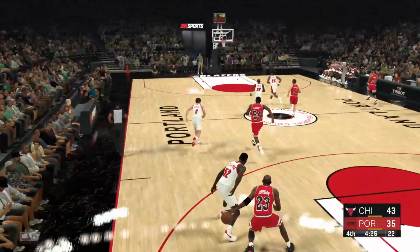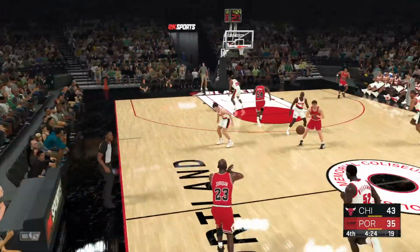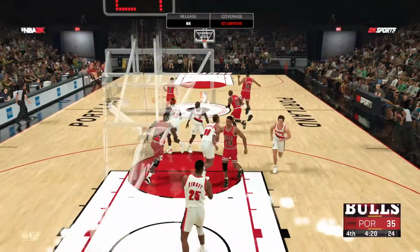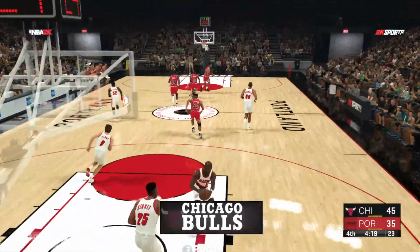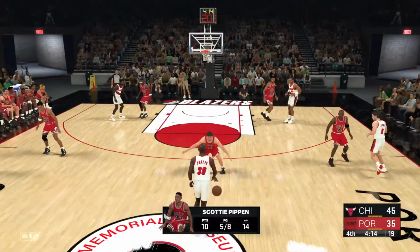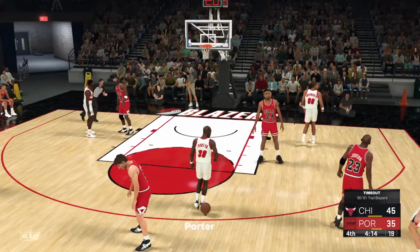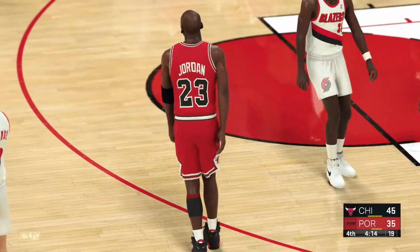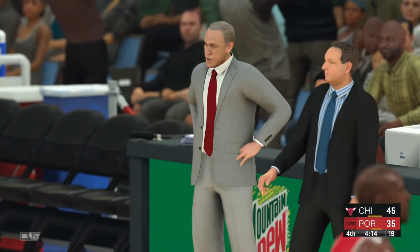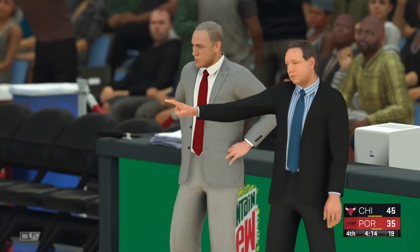And stolen by Jordan. The feed to Pippen. That one falls, coming off of Paxson's feed. Paxson's got 3 assists now in this one. Now a timeout called by Portland. They're trying to stem the tide here. Yeah, they had to do something, anything to stop this run. You can't just let it go on any longer.